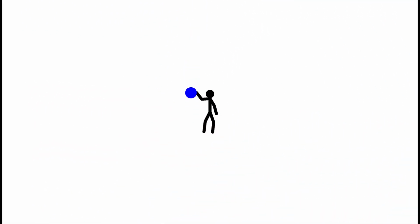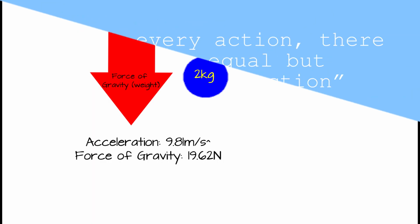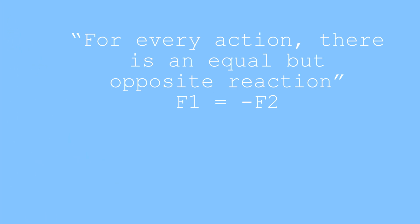When the ball begins to fall to the ground, it is being pulled by the force of gravity, which causes it to accelerate downward at approximately 9.81 meters per second squared. If the mass of the ball is 2 kilos, to calculate the force of gravity, you would multiply 9.81 meters per second squared by 2 kilos to get the force of gravity on the ball, which in this case is 19.62 newtons.